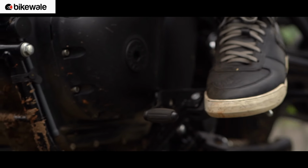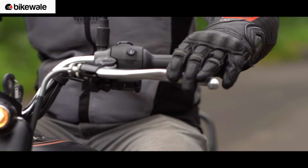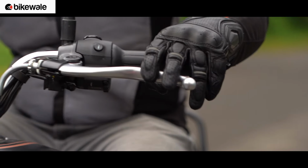Similarly, the gearbox feels crisper on the newer model, which is a big boon in the city. However, the clutch continues to be on the heavier side on the new model as well. Now addressing the elephant in the room, the thump.